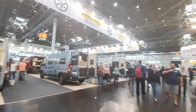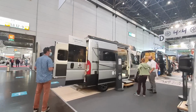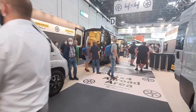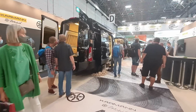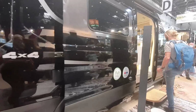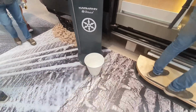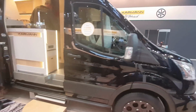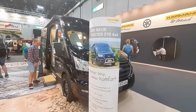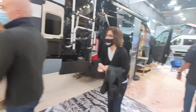Carmann Mobil is again part of the Trigano group, and although it's a different market position to that of Forster, for example, vehicles which cost more money, this 4x4 is the pièce de résistance at the moment. That down there is probably the spare toilet. Little joke there. If you don't laugh now, I'll save it for later. And the climbing ability on the 4x4 is pretty impressive on this vehicle.